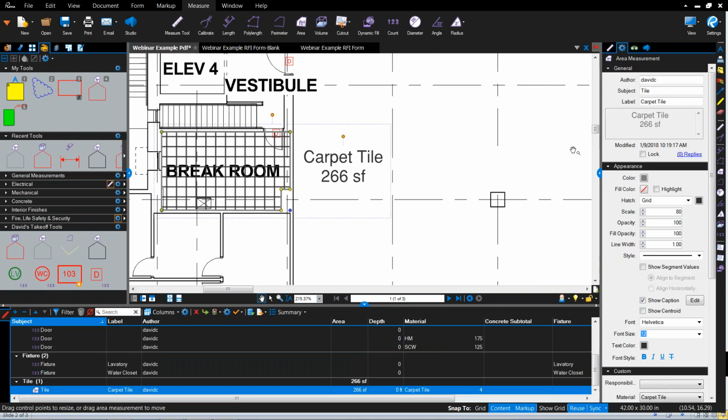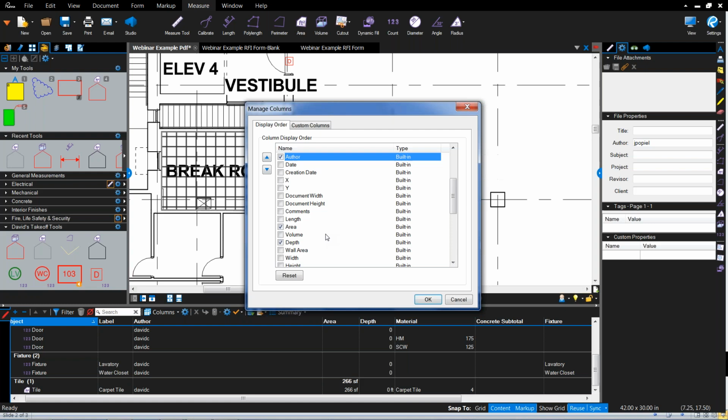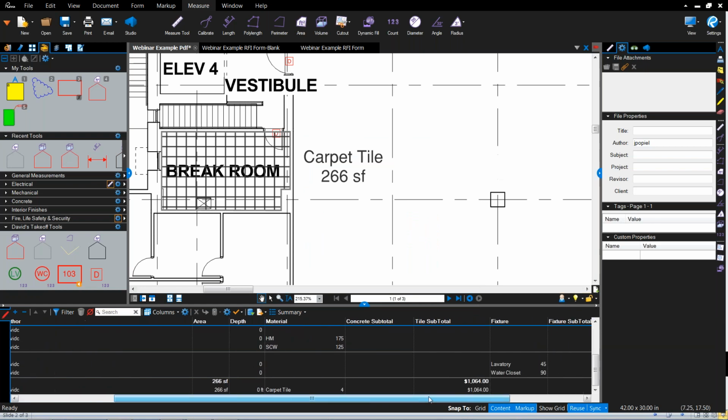Okay. And here again, I just went through, I put in my subject, and gave it a label of carpet tile and kind of made it stand out to how I think it would look. Now, if you'll notice down here, it's going to go ahead and separate itself based off of this subject, right? So we have our tile, and then I have the carpet tile. So I'll come over here, you'll see it's already pulling that information for me here under the materials. Okay. And then as I scroll over, I don't have my tile on, do I? Bring up my tile subtotal. There we are. And there we go.